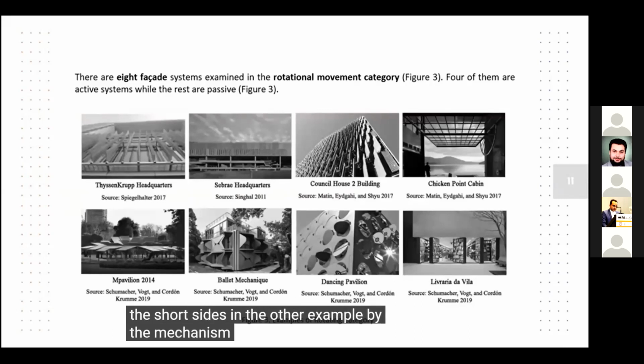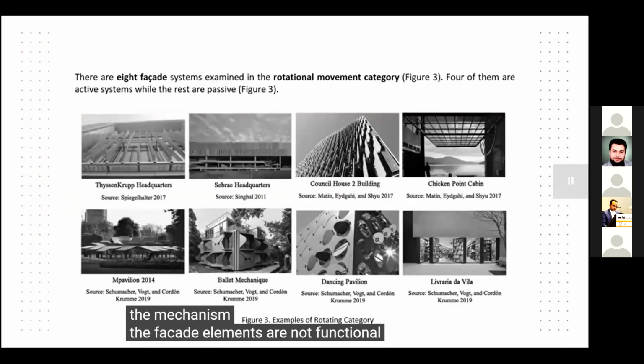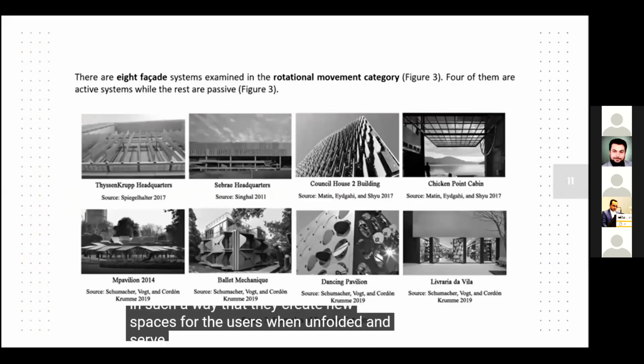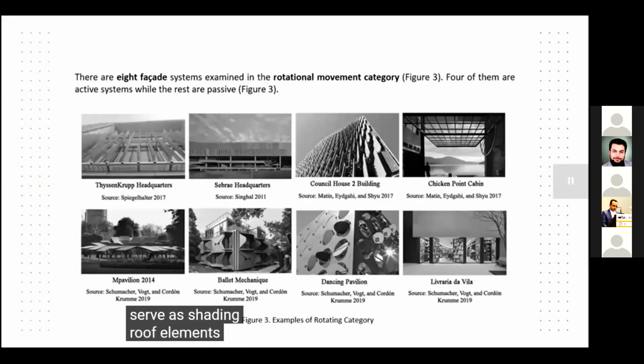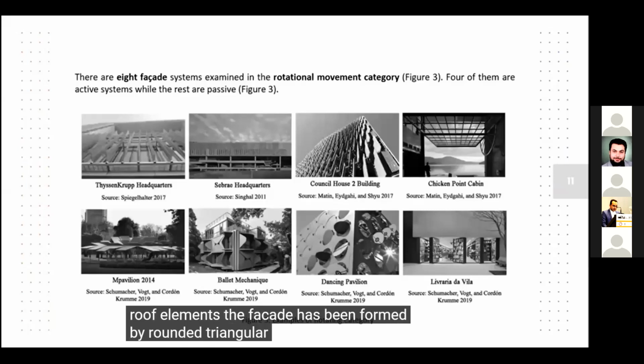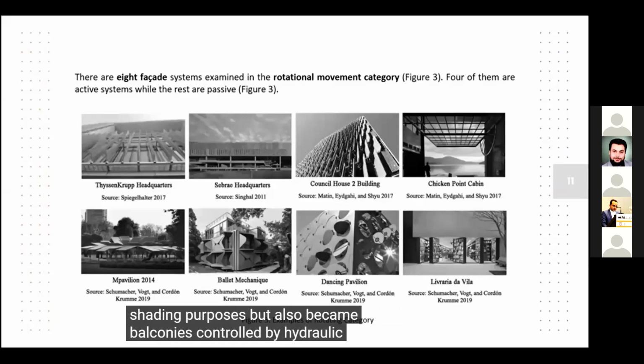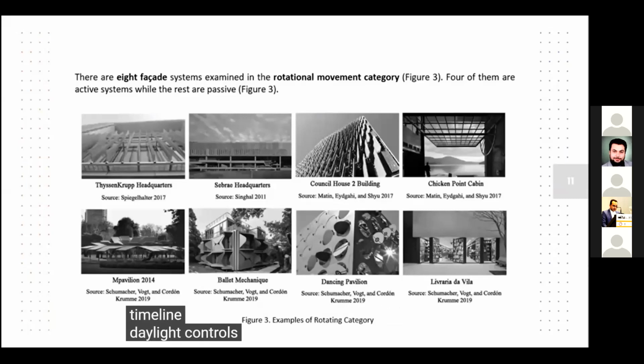In the other example, Biomimicry, the facade elements are multifunctional in such a way that they create new spaces for the users when unfolded and serve as shading roof elements. The facade has been formed by rounded triangular-shaped panels that are placed horizontally and vertically. While the vertical panels can provide privacy, the horizontal panels not only serve shading purposes but also become balconies. Controlled by hydraulic cylinders, the facade elements provide thermal and daylight controls.